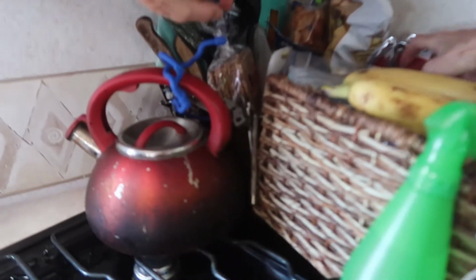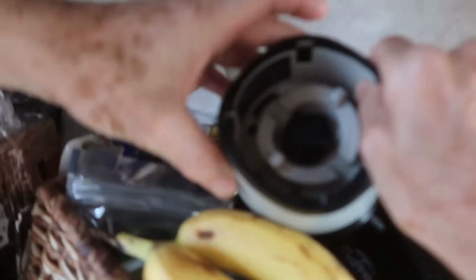So also in our baskets, this is our thing for blender drinks, smoothies, and the blades. The blade we've learned to just keep right here. Because they are blades, they are sharp. They are very sharp, and we don't want to have any accidents.